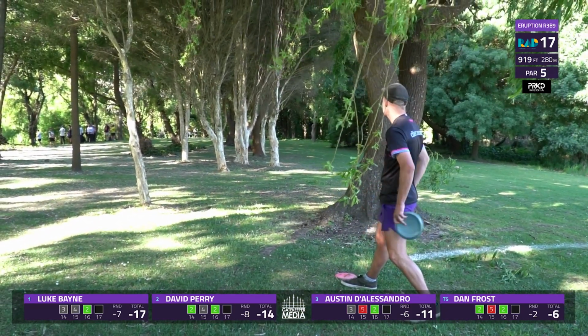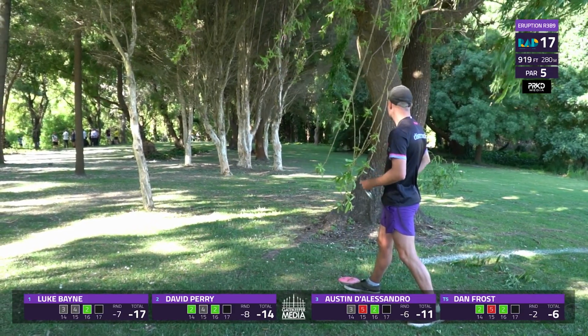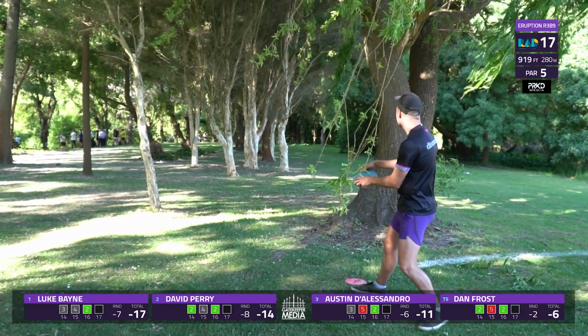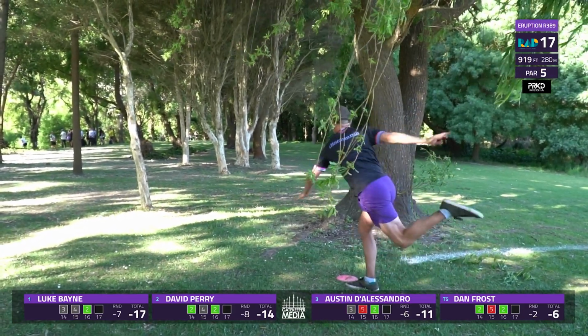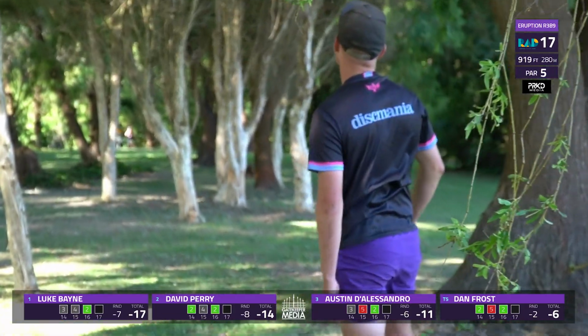This is a tricky upshot now too. And he doesn't look like he can have a run up. He has to go to standstill to get the angle. Ooh, wide out of the hand, maybe?